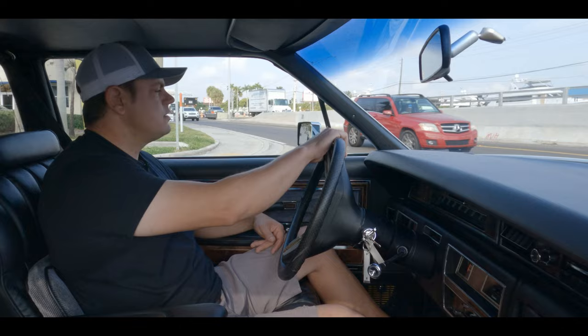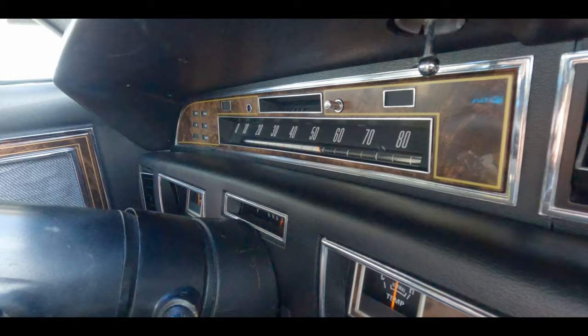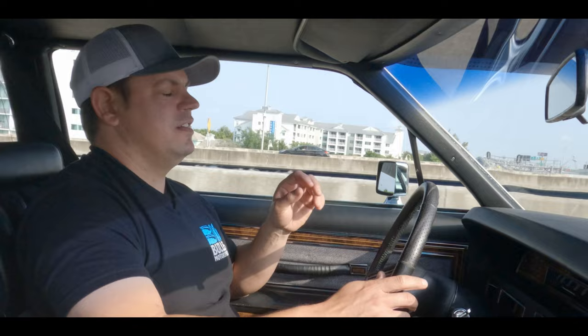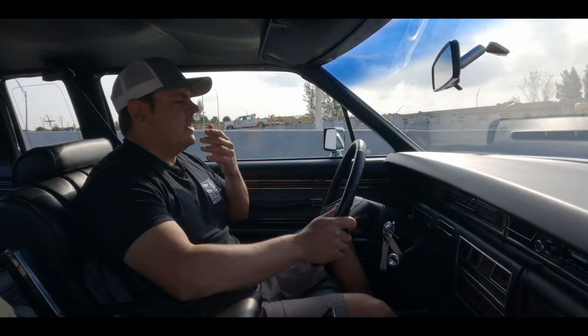Oh, feel that? And look at the speedometer. It's a ribbon style, and we are at 50 miles an hour. Oh yeah, it's a ribbon that spins. I remember the first time I was in one of these cars, it was a Buick, and when I drove it, I thought there was actually fluid going in. We're headed onto the highway right now so we can show you it at speed. 38,594 miles.